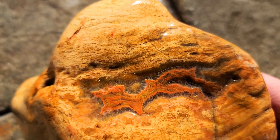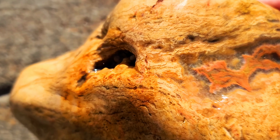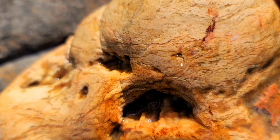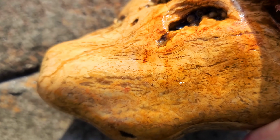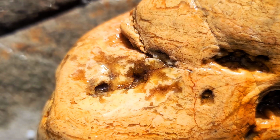That's what I think of when I see this symbol. Or this pattern, you see it and you're like, ooh, that's an agate. It's got this fortification banding on here, some clear chalcedony around it. It's got the big holes with some bubbly chalcedony in it. I've never quite found one this large before, or this color.